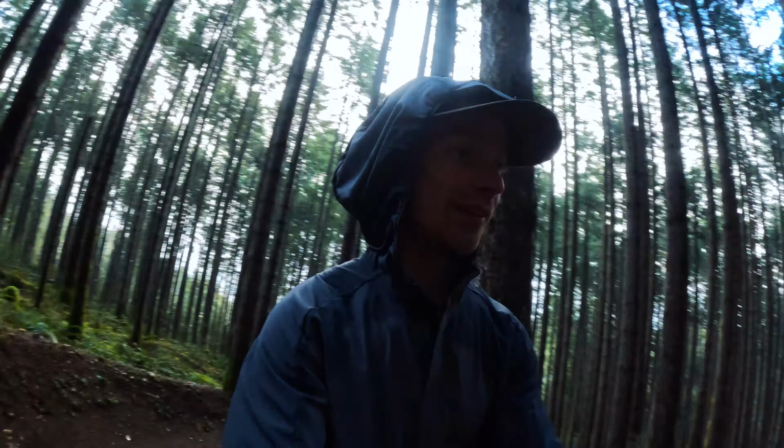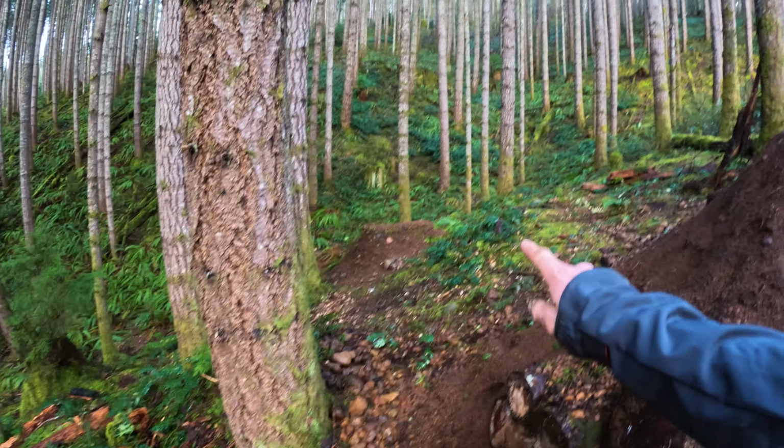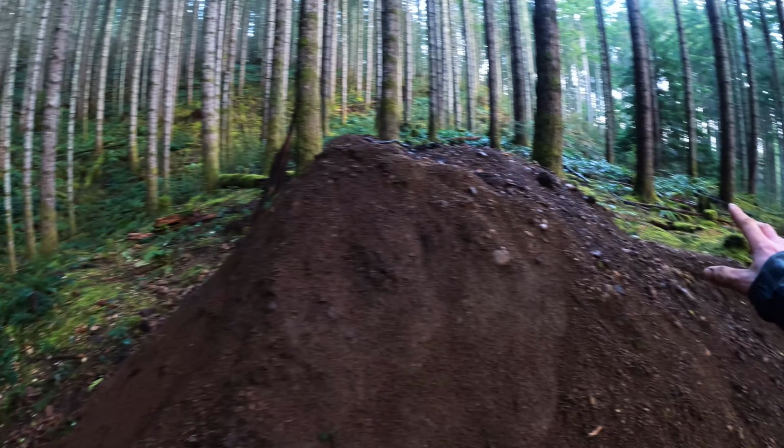One more view of this because this just gets me hyped. Look at this over here. That takeoff, it's this huge landing. Oh, it just looks like so much fun. Okay, so that is it for the building portion of this video.